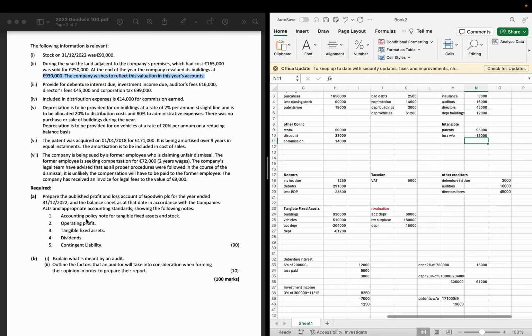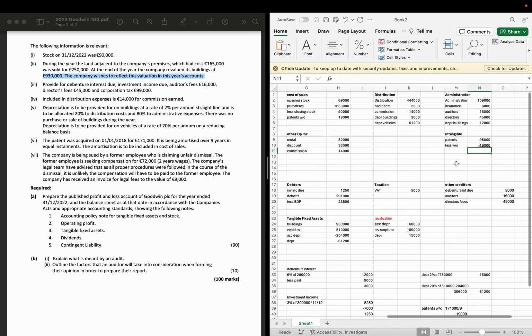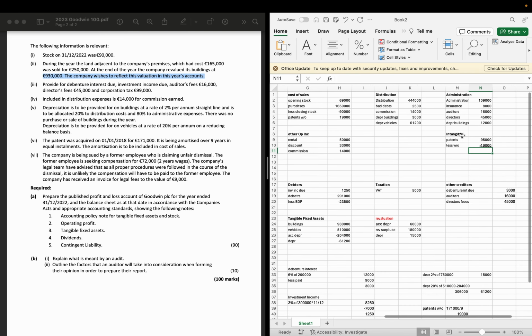If it was likely to be successful, it will go in administration. The 72,000 would go in administration and also other creditors. It is not likely to be successful, so it doesn't go in either, and we're going to make a note of it in the accounts. So the legal fees do have to go in. The company's received an invoice for legal fees for 9,000. So they're going to be administration.